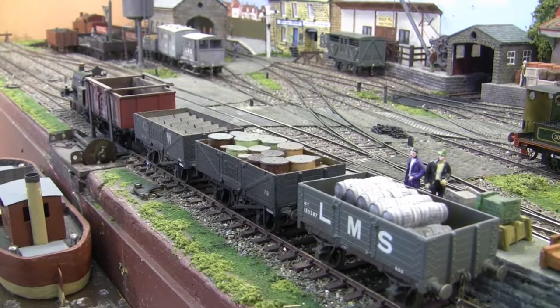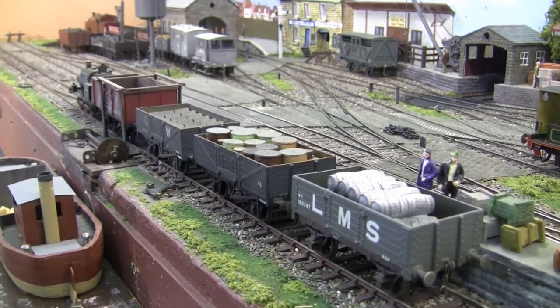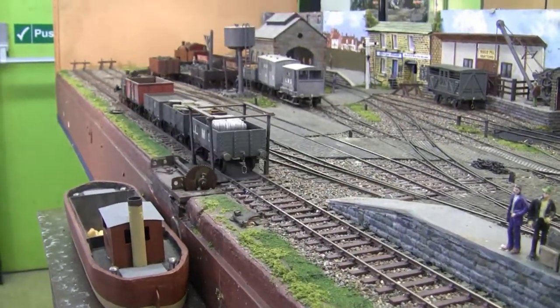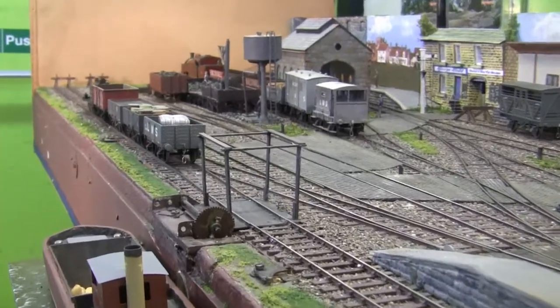Once unloading of these few wagons is complete, and all of them coupled up again, this pickup goods will be ready to pass to pick up fresh products.